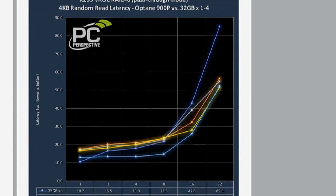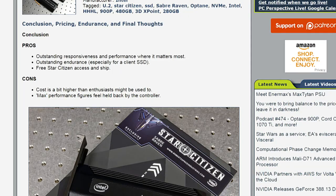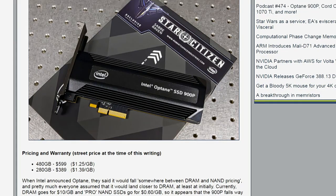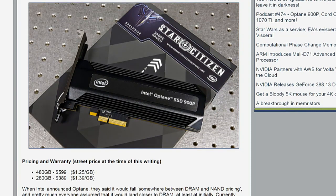You asked about price. That's important. It's not cheap at all, but I would say it's less than I expected it to be. Less than I thought Intel was going to price it at, right? So it's $599 for the 480 gig capacity. So you're paying $1.25 a gigabyte for it. $1.39 a gigabyte if you get the smaller capacity. Compared to the P4800X, that is a 375 gigabyte drive, I think that's like $1,800. So they discounted the consumer variant a lot, right, to get it down here.